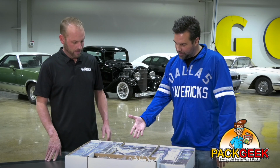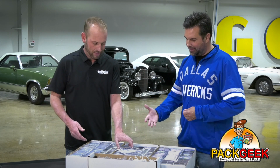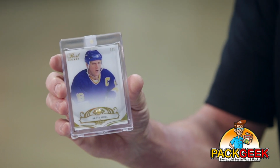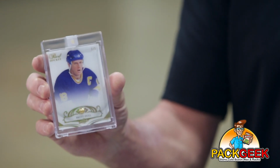Well, that's what collectors do. Well, I know. Yeah. So we came over here and it immediately caught my eye. There's a Brett Hull one of one. Yeah, one of the new ones here. Leaf Pearl, the gold one of one Pearl, which I was fortunate enough to buy from an individual that had it. And he gave it to me at a reasonable price. And anytime I get one at a reasonable price, I'm going to purchase the card.